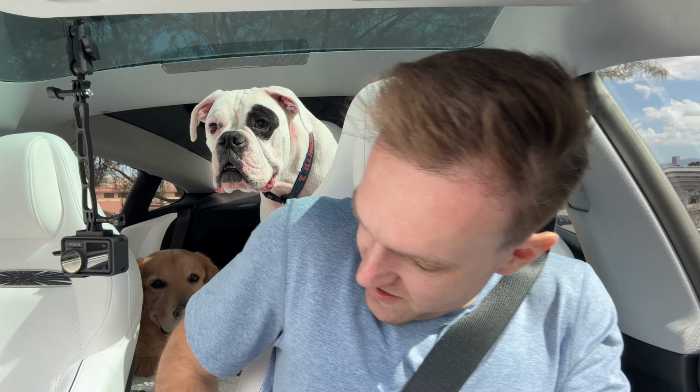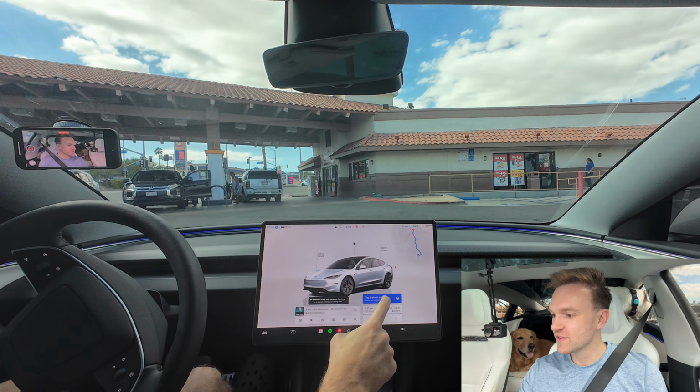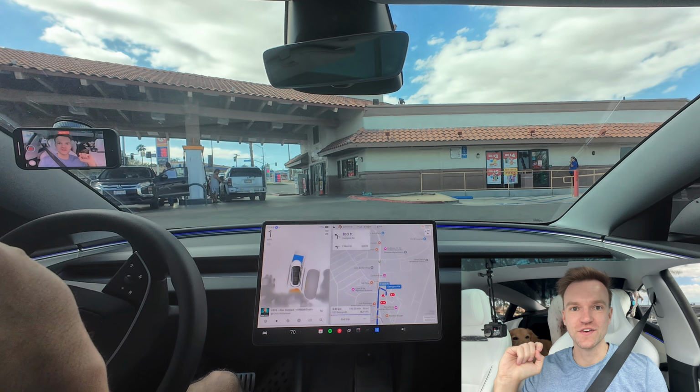All right, but anyways, we got the snacks. I'm gonna get into these right now. I just feel like having some. Let's go to Big Bear. Oh, and let's do it on full self-driving this time. Press and hold, tap brake, release pedal, and we're off. Ooh, it's going very slow.